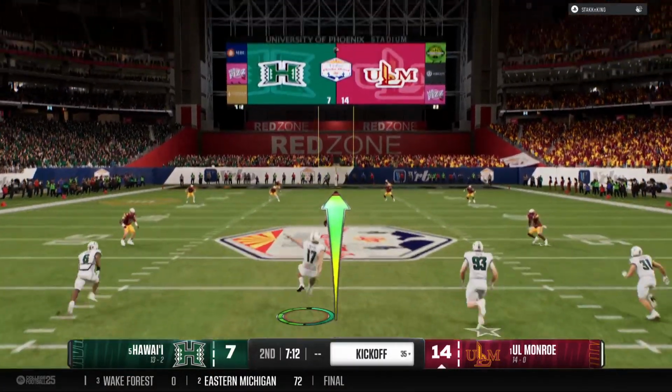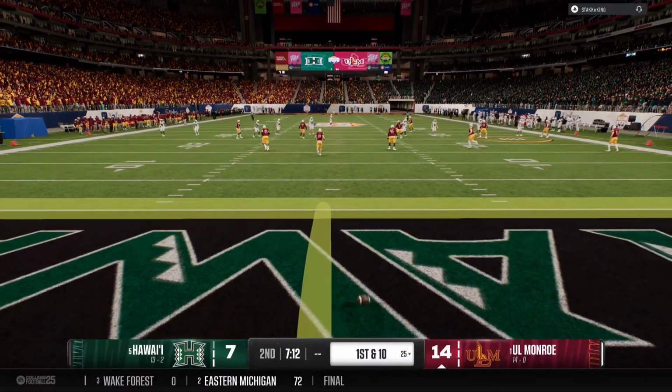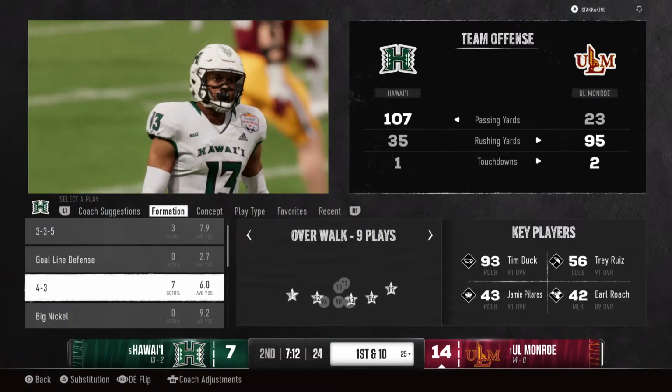Now they get set to kick it away. That one bounces through the end zone, so they'll start at the 25.